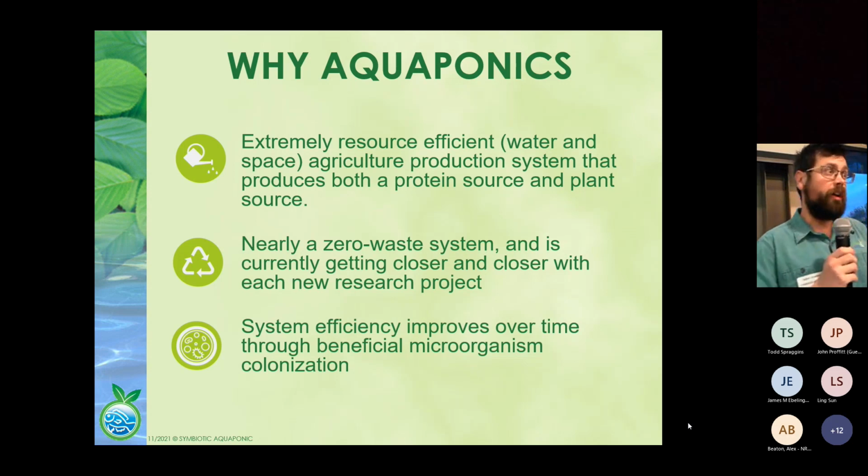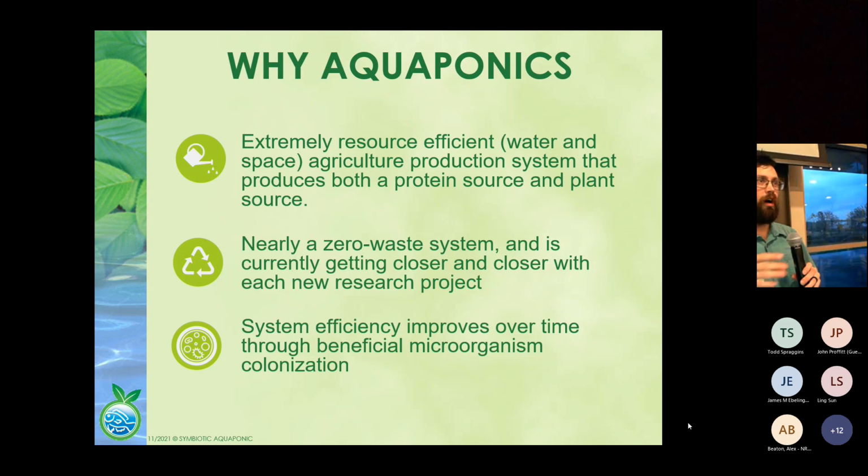What that beneficial bacteria does is convert the fish waste from ammonia to nitrites and then to nitrates. And it's the nitrates that are consumed by the plants. Without that beneficial bacteria, you don't have aquaponics. So what I always tell people is you're not farming fish and you're not farming plants. What you're farming is beneficial bacteria.